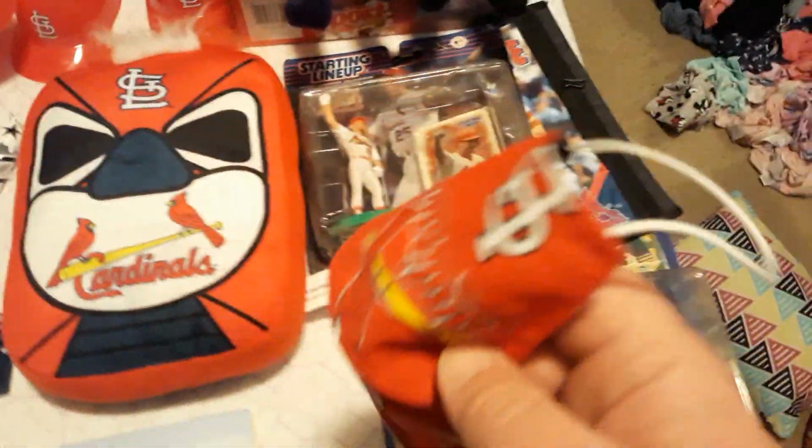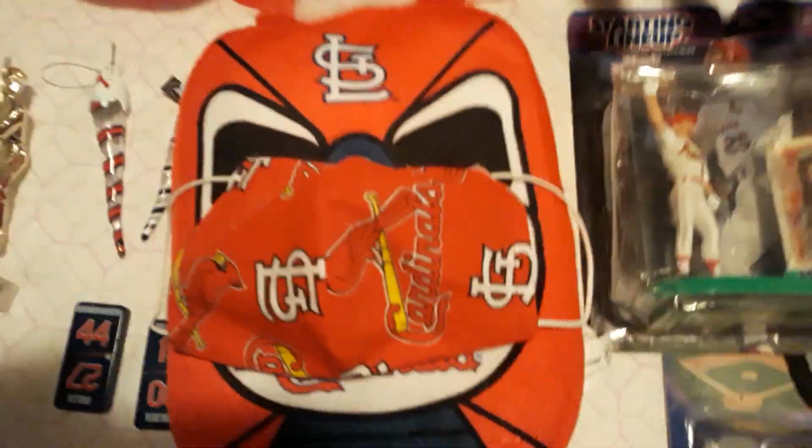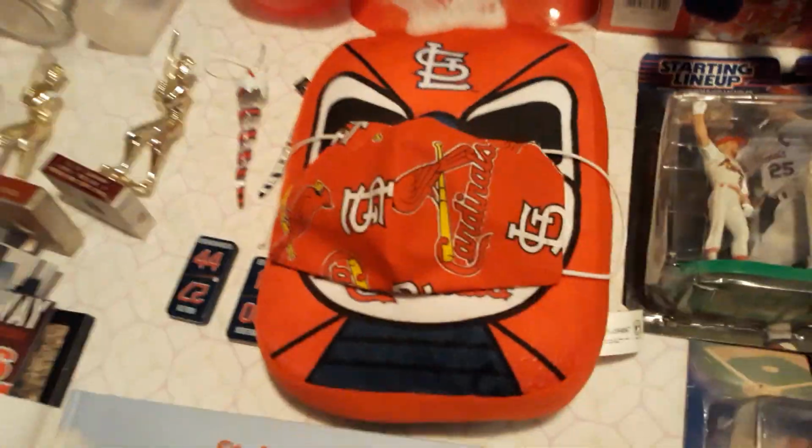I jokingly have this awesome COVID mask my father-in-law got me. Had it over this cool plush doll. But yeah, that's the reality of 2020. I don't want this plush doll to catch COVID.